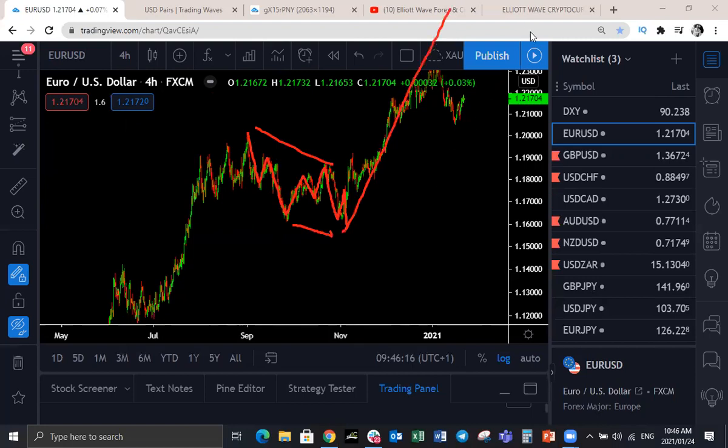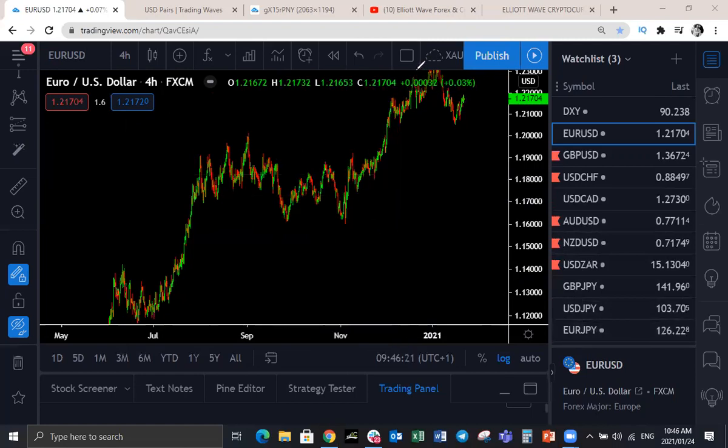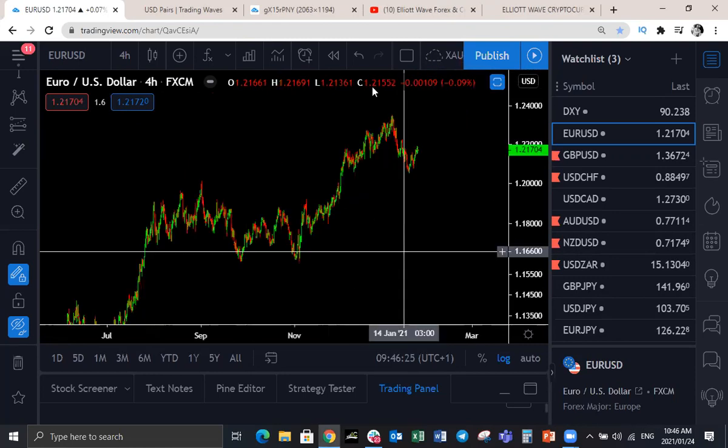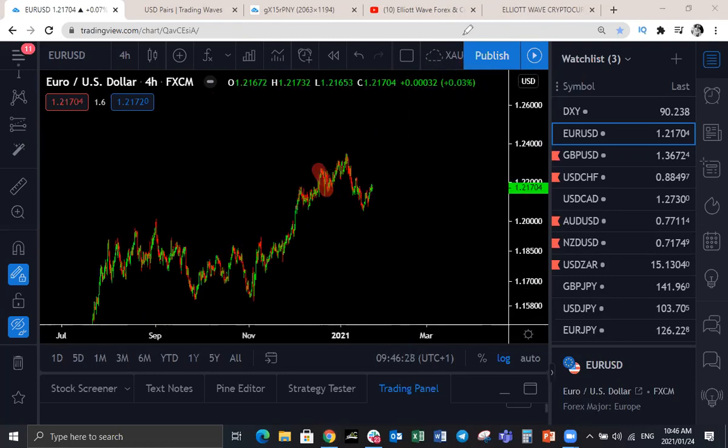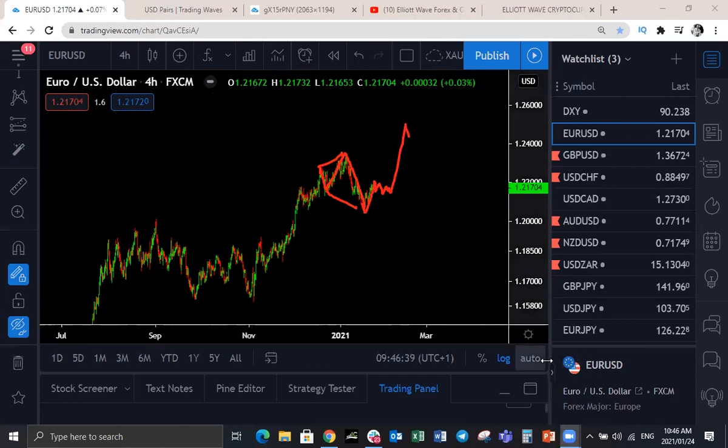CHF yen or euro yen may be lagging this, and we may be getting a similar move here. We may be getting a continuation pattern here. This is where we are currently on CHF yen and euro yen, except on CHF yen we are making a regular flat, and on this one we're making an expanding flat, and we could be looking for this. So let's watch the two in the coming week. Okay. Right, so that is what we're looking at on euro US dollar, CHF yen, euro yen.